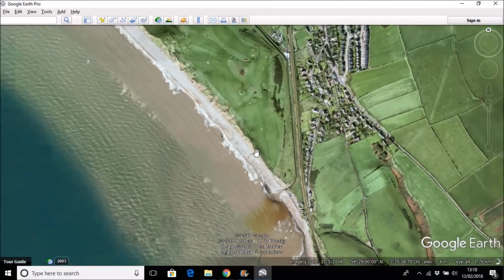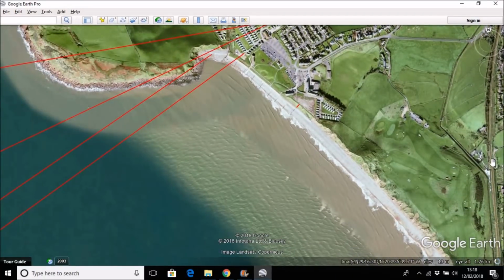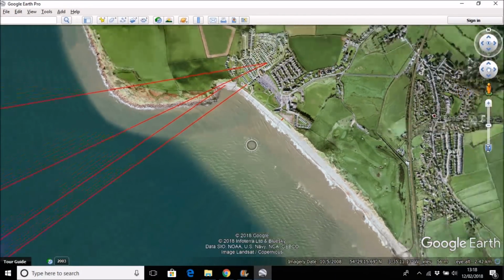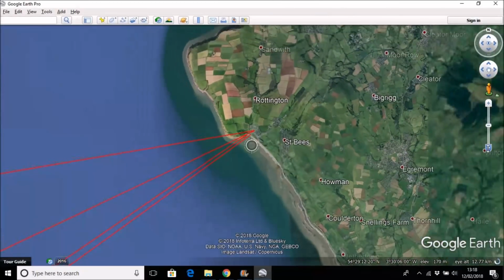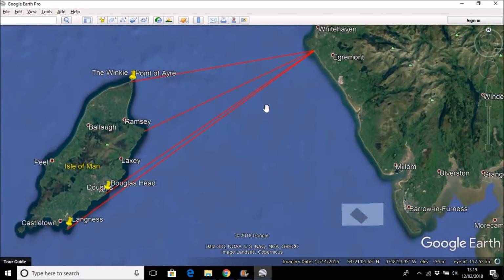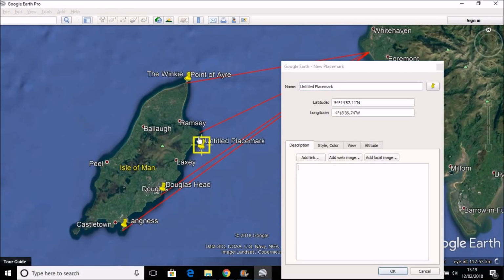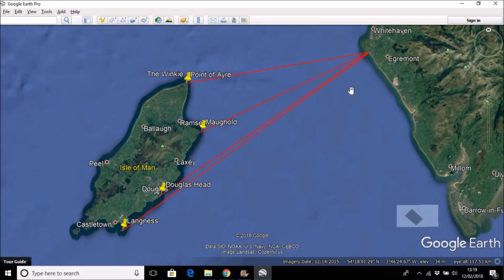And the other location is the cliff tops near St Bees here. These lines are not intended to be accurate, really. They were just to illustrate roughly the line of sight across from St Bees to the various lighthouses. So there are 5 possible lighthouses. One that I haven't marked yet, which is here, is Maughold.